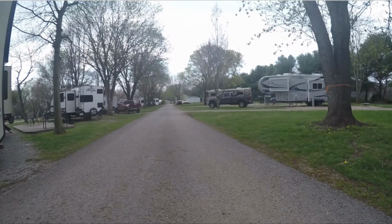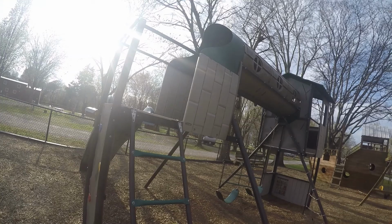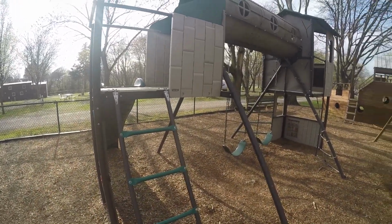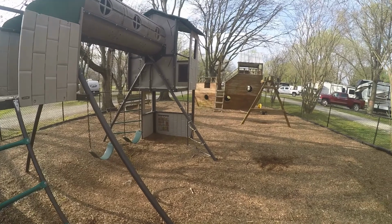The pool is opposite the campground office and wasn't open for the season. It's about 30 feet by 70 feet and has a lot of surrounding concrete to spread out and enjoy summer days. The playground is small but has 2 really nice structures.